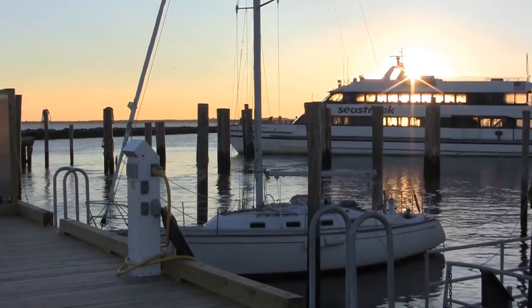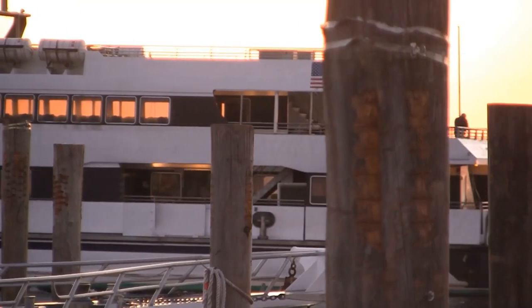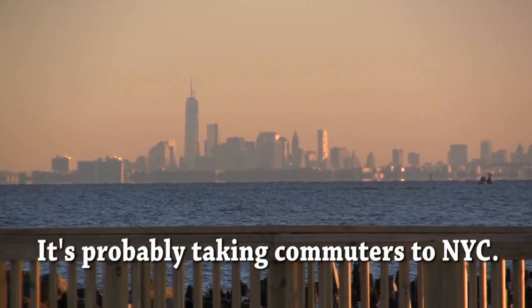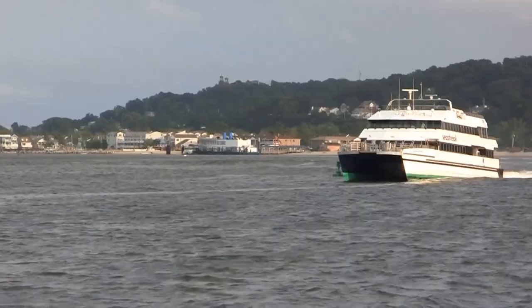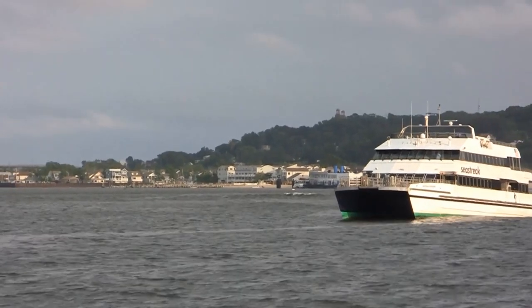But in the morning, where does this boat go? With a boatload of passengers, yeah. It's probably taking them to New York City. They're commuters. If you haven't ridden the Sea Streak to take a day trip to New York City, you might do it sometime. It's a great place to visit, but you always want to come back.